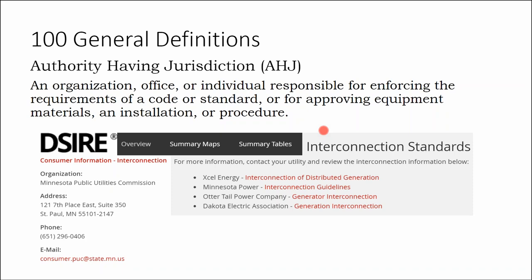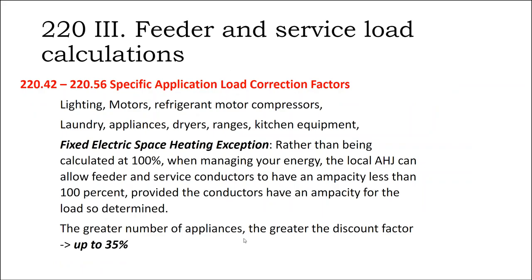But generally, for the rules of what's the largest system you can interconnect, or even what's the best starting point for figuring out who you get this interconnection application from, the DSIRE website is a good starting point to get your different guidelines, and they'll give you contact information to get a little more info.